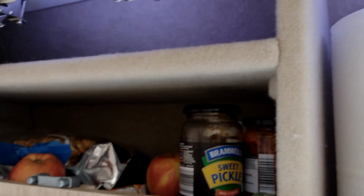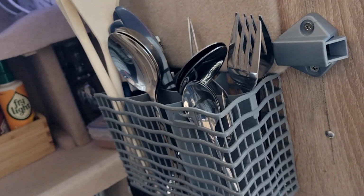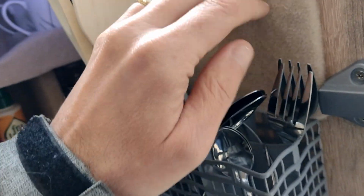Inside we've made some minor changes. We've made the cupboards with various sections and shelving, so that everything is now boxed in, so there's no wires on view. The cutlery is all in this dishwasher type thingy. It's got some carpet behind so it doesn't rattle.